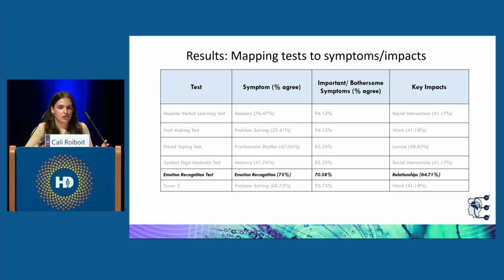The emotion recognition test, also commonly used in clinical trials, was primarily mapped to emotion recognition, unsurprisingly, by around 75% of our participants, with over 70% of participants stating that this was capturing important or bothersome symptoms. And I just want to highlight that that was actually the lowest level of agreement for important symptoms, showing that overall our tests really are capturing important and bothersome symptoms for people with HD. The primary area that was sort of mapped back to this was for their relationships, so their ability to interact with their loved ones.